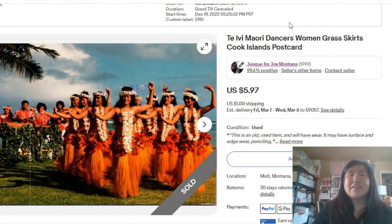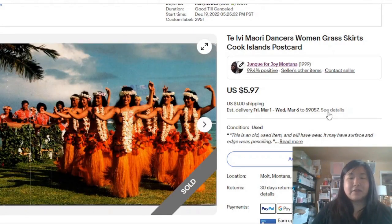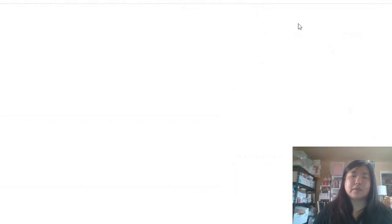Okay. Here is Maori Dancers in the Cook Islands. So basically it's a Continental Chrome, sent by airmail. And that went for $5.97. And that has been in my shop since December of 2022.